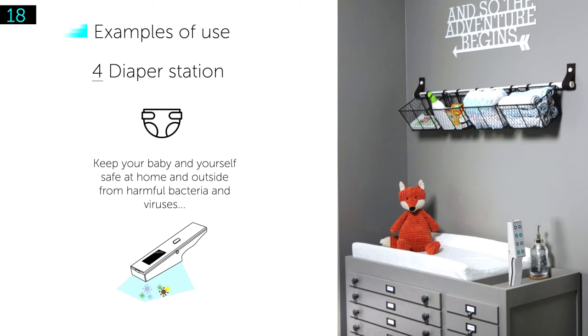And the final example of use is the diaper station. From carrying out some interviews, I found users were afraid of changing their children's diapers in public toilets. As the pandemic only worsened these fears, with a few waves of the wand, these surfaces can be sterilized and rid of anything damaging.